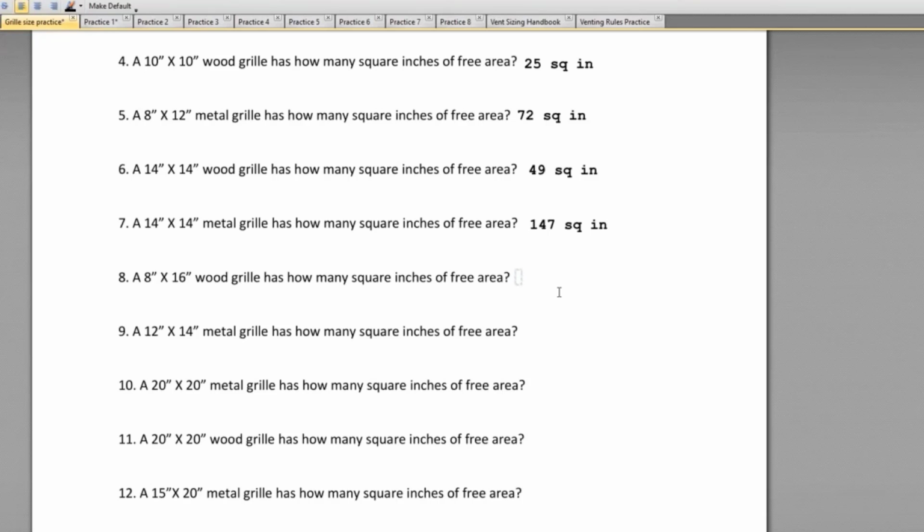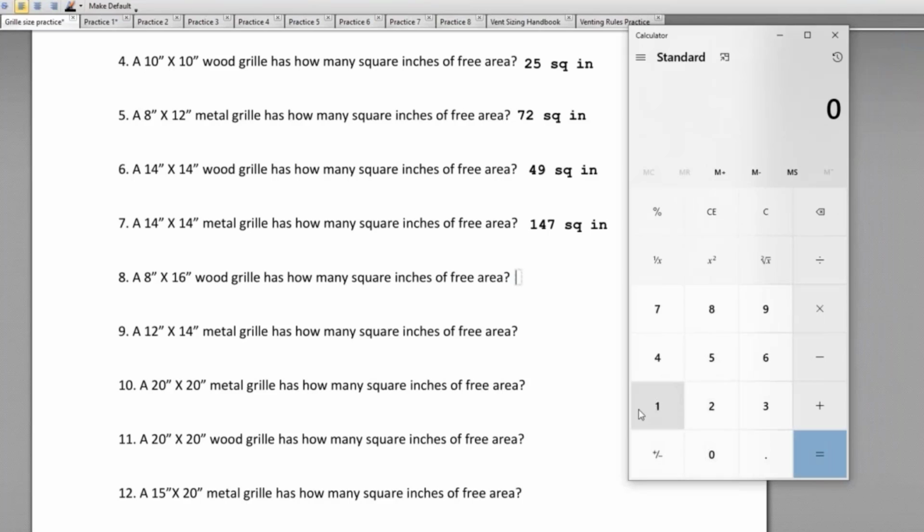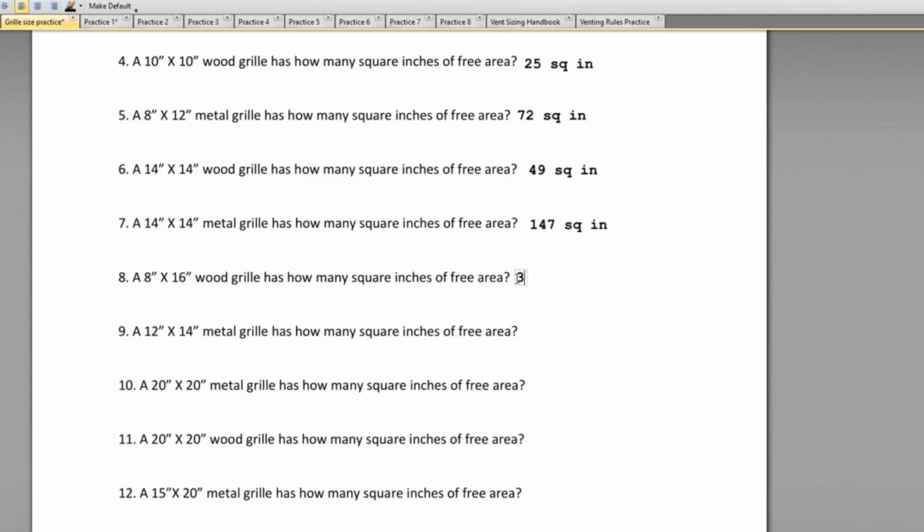No, so take 8 by 16. In your calculator, do 8 times 16. So 8 times 16 equals 128 square inches. But because it's a wood grill, it only actually has 25% free area, right? Because of all the louvers. So times that number by 0.25, and I come up with 32 square inches. That's what I actually have of net free area. Does that make sense? It's the blocking effect of the louvers. Because we have louvers in it, we don't have a big open hole, so we lose a lot of area. And especially with wooden grills, they have to make them heavier and thicker.